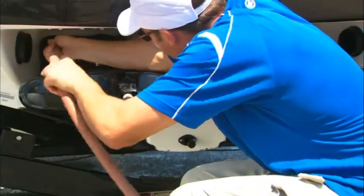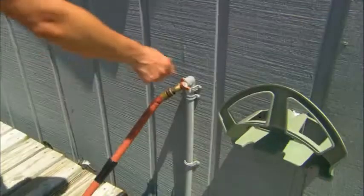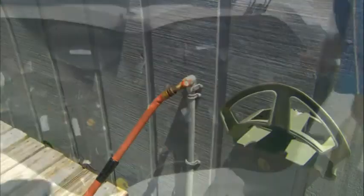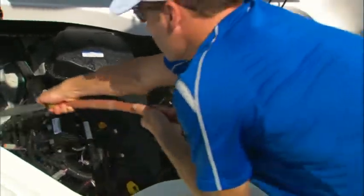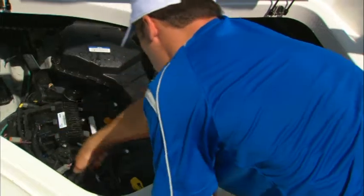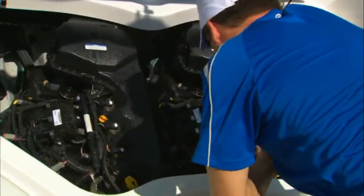Repeat for the second engine when applicable. Then open the engine compartment and open the drain plug if you haven't already. It's time to check oil level since the engine is still warm. Rinse the engine compartment with fresh water, taking care not to spray into the air silencer.